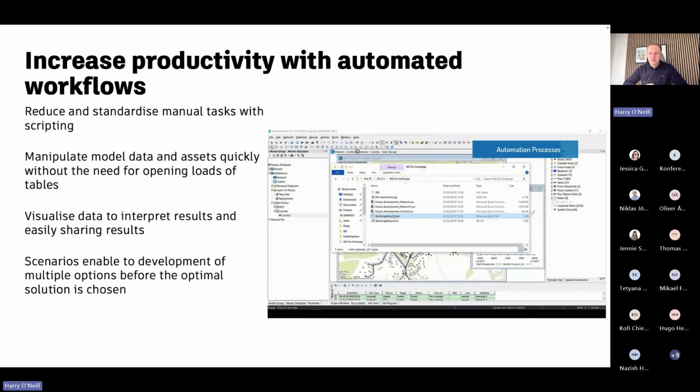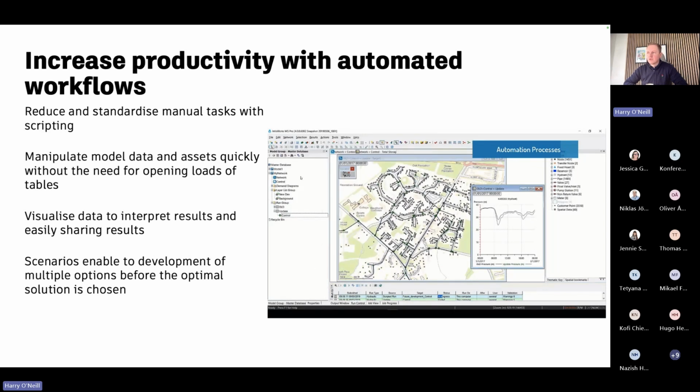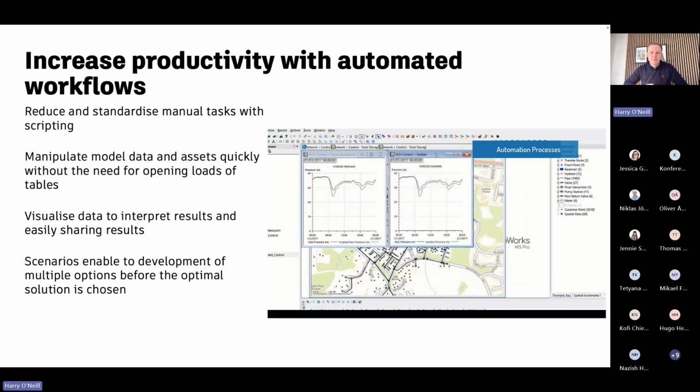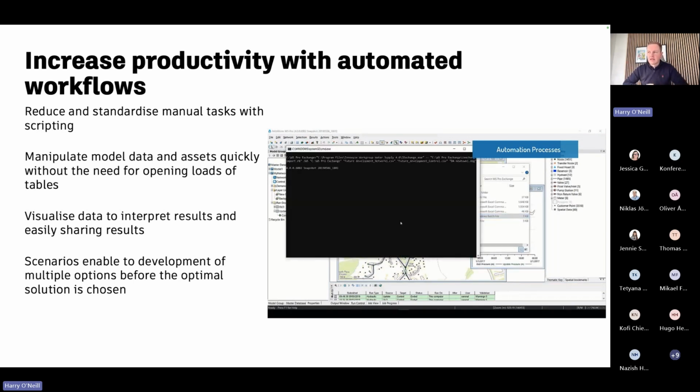And then again, very similar to what we just saw with ICM, we do have the ability to run some scripts and create some automated tasks and workflows, so that we don't have to keep repeating our work with manual runs. So here you can see that's created some automated tasks there, and it will run through some actions for you and give you the results, and allow you to do the interpretation of results rather than doing the manual clicking of buttons to get those to show in the first place.